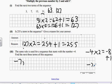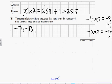-7 multiplied by 2 is -14. Plus 1 is -13. Okay. -13 multiplied by 2 is -26. Plus 1 is -25. Who got that? Good. Alright. Can we move on?